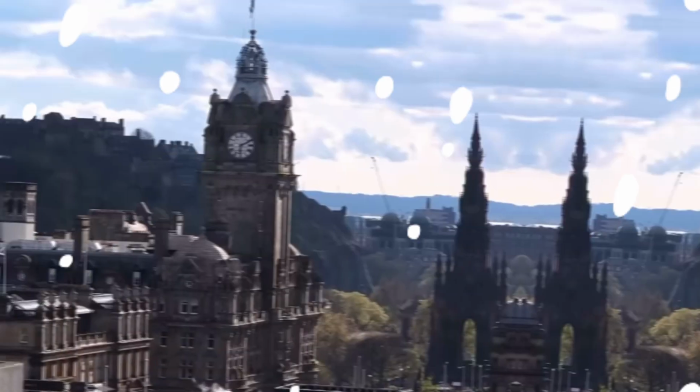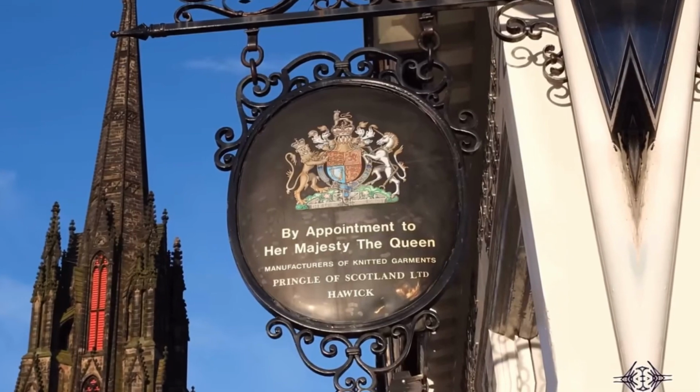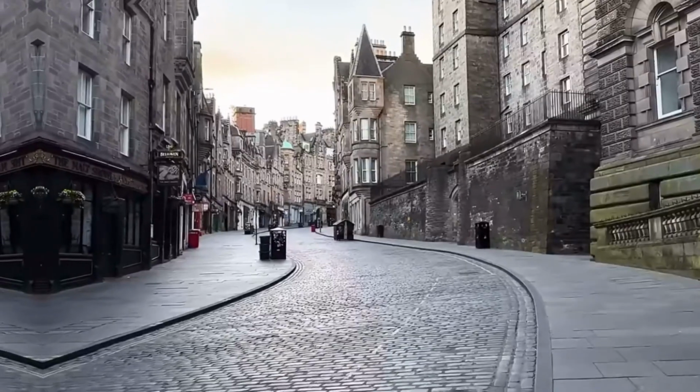And there you have it, 2 amazing days in Edinburgh, all without blowing your budget. From stunning views to delicious food, this city has so much to offer, and I'm so excited for you to experience it all. So what do you think?